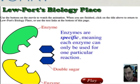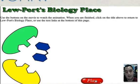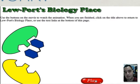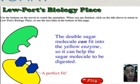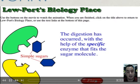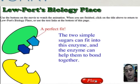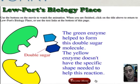Enzymes are specific. That means each enzyme can only be used for one reaction. Let's see, do you think it'll be used for the green enzyme? Let's take a look. No, it doesn't fit, so that green enzyme is not responsible for that one, but the yellow one is because it fits in the yellow spot. That's called the active site, you can see right there. And again, we have other types of substrates, and they can fit in the green enzyme because that's the responsibility of that green enzyme to perform that reaction.